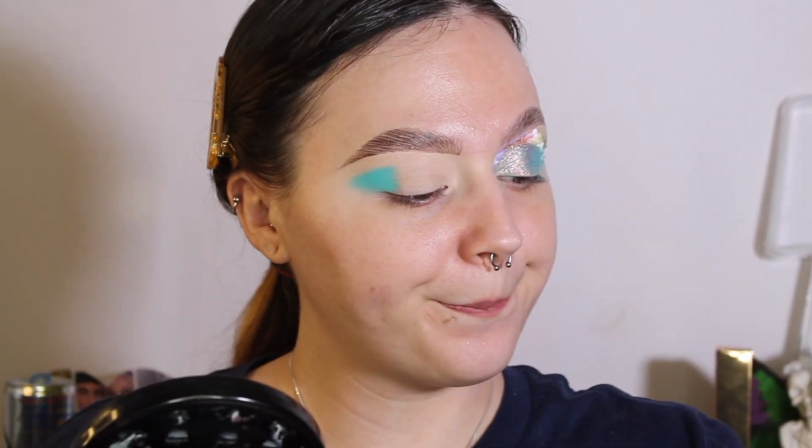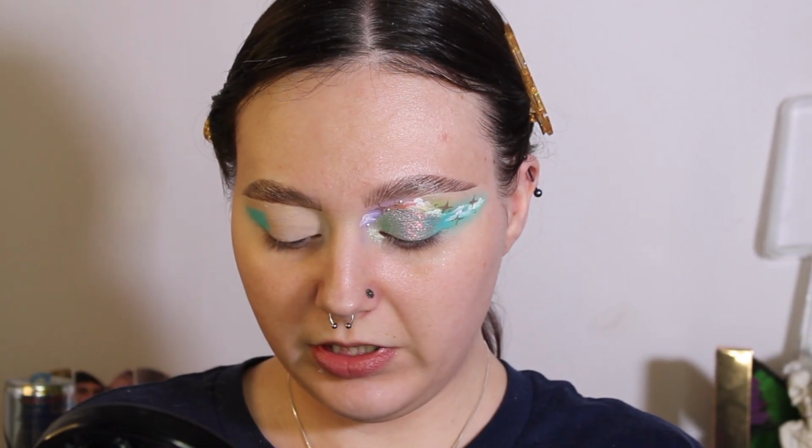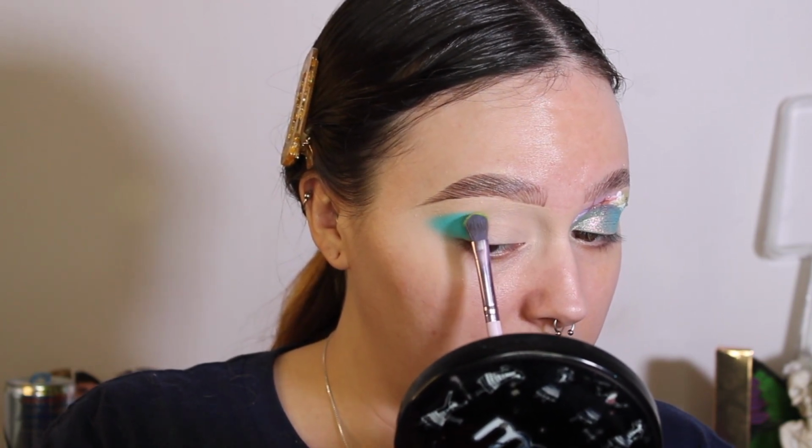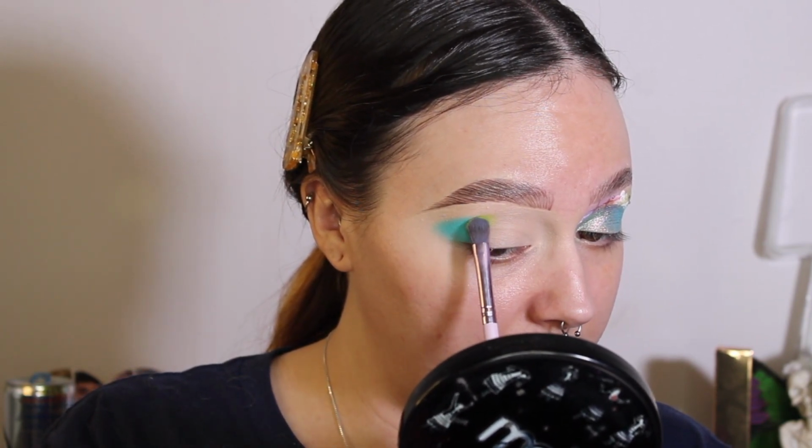So I'm going to clean this brush off and take Toxin. Get that nice and cleaned off. Take Toxin and I'm gonna kind of pat it into the crease and blend it with that Sea Nymph shade.